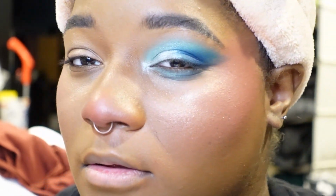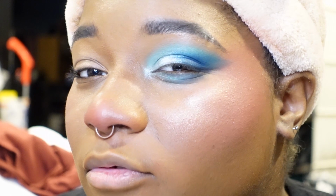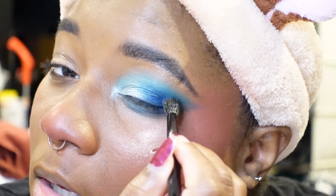Just blend them together. So I think this is the final look for this eye and the Corpse Bride palette. Now that I've used it, it's pigmented enough to where I'm not dissatisfied with it. But at the same time, I feel like it's pretty accurate.